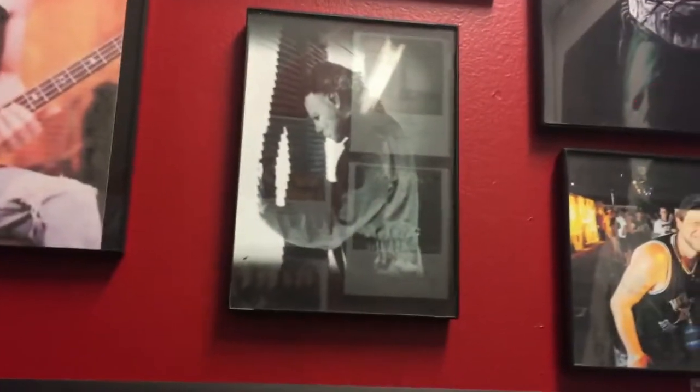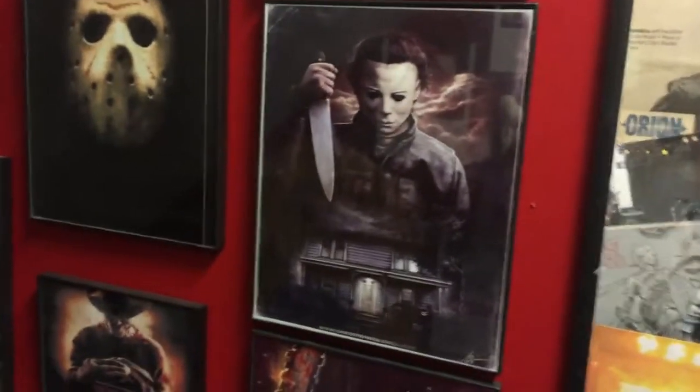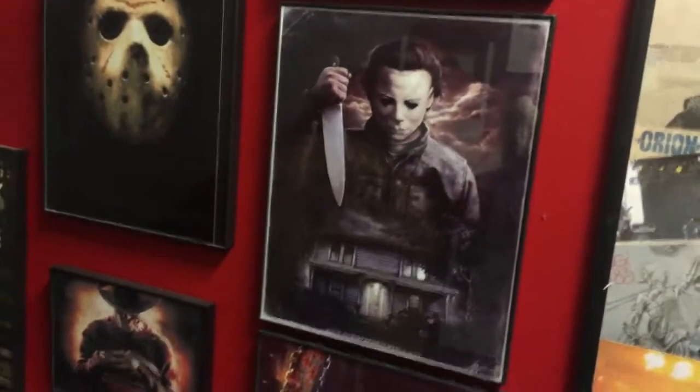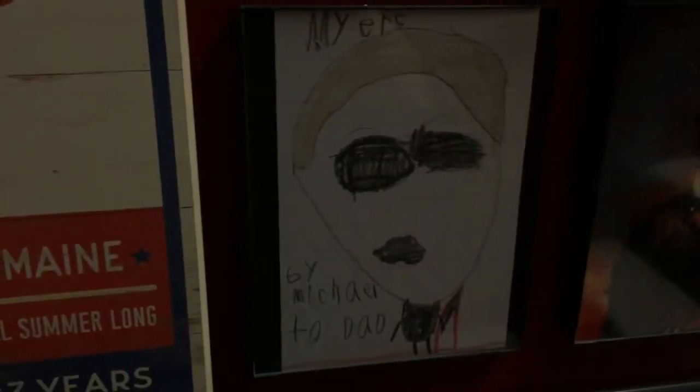Just a small random picture that I printed off the internet and hung in the hallway. A really cool piece of art that I also found on the internet, printed as just an 8x10 in a frame that you can get at any arts and crafts store. Alright, the next thing on this wall is actually a picture that my son drew for me of Michael Myers. Got him there.